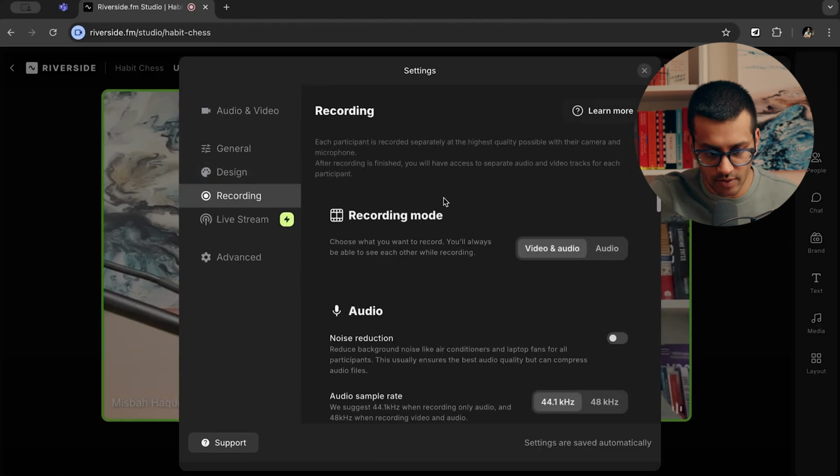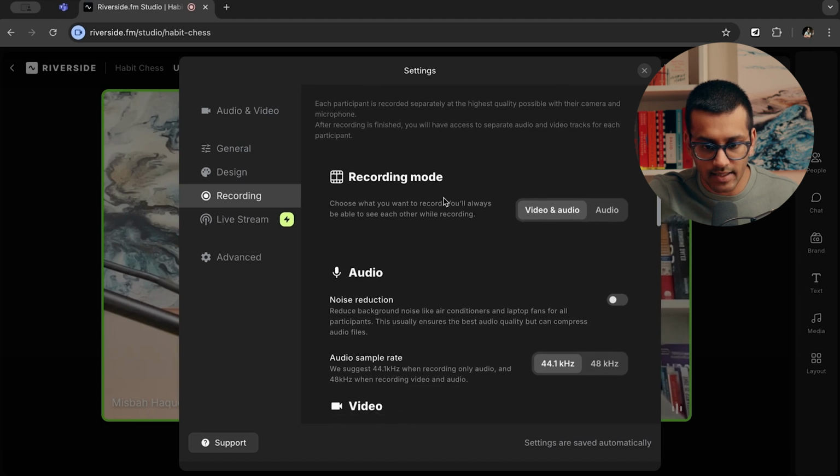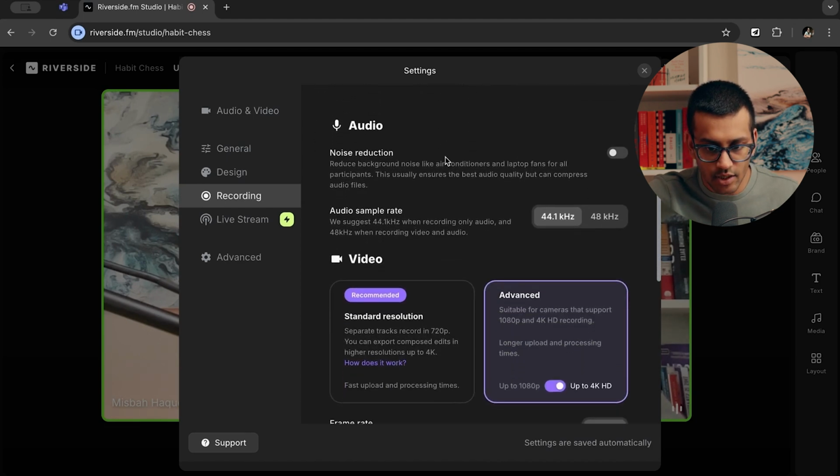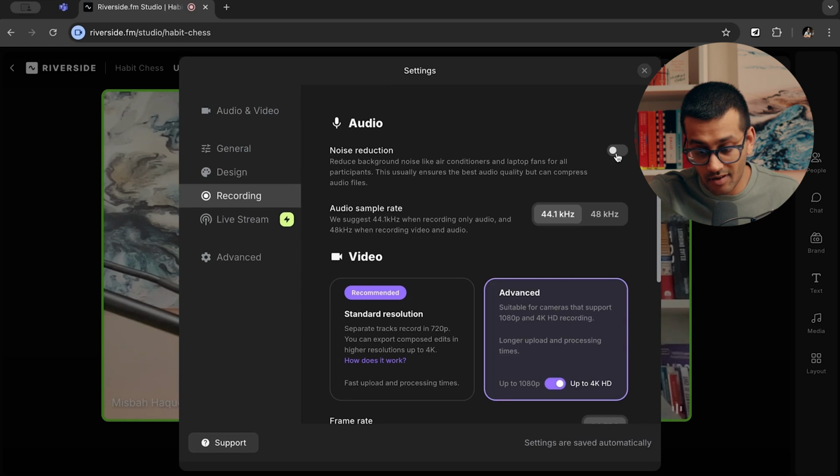Next up, let's come over to the recording tab here. And then basically we want to make sure again that video and audio is selected. You can have noise reduction on if you want to, but I recommend starting by just doing that on an individual level. So let's say that your guest is the one that needs to turn on the echo cancellation. Let them do that. You can always add noise reduction in post-production when you actually edit this.